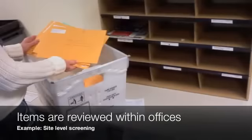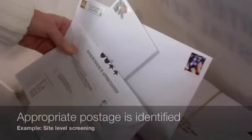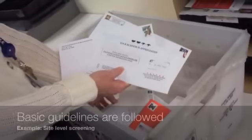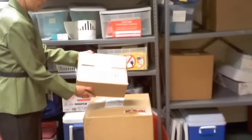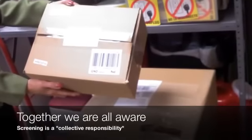Items are reviewed within offices. Appropriate postage is identified. Basic guidelines are followed. The receipt of items through private or commercial couriers should be managed in reception areas. Together, we are all aware.